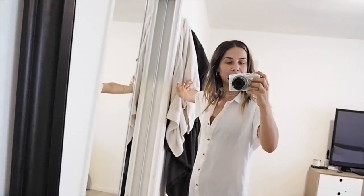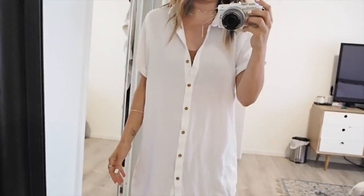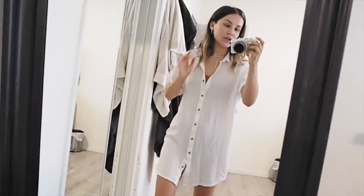Please excuse the mess behind me, but it is Saturday and I am heading to the beach. I'm going to the beach, so I have no makeup on, just my skin. And I've got my SPF 50 on and all that jazz.